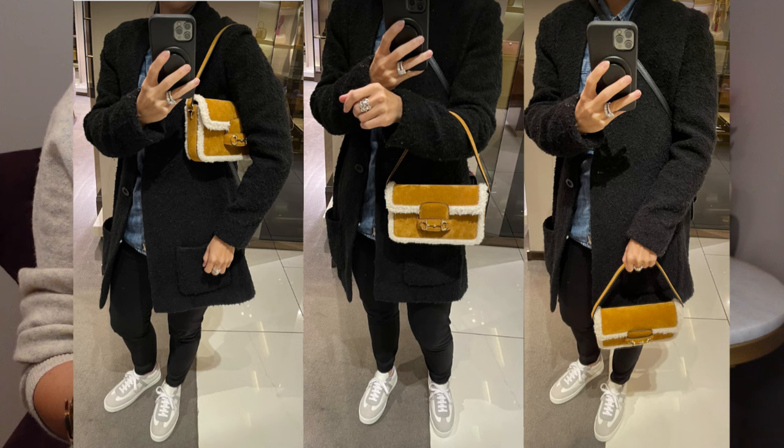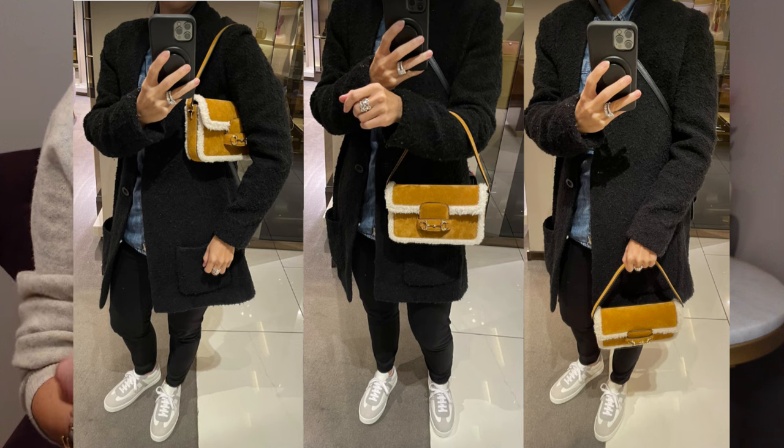The next bag that I tried on was the Gucci Horsebit 1955 mini shoulder bag in the light brown suede. And this one comes in at about $2,200.